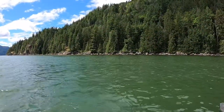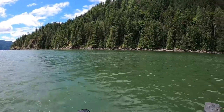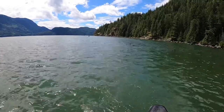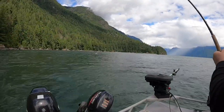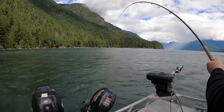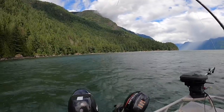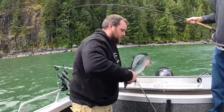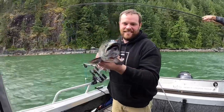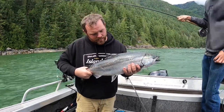We found another fish. We think he's still there. Oh, look at him rip. Oh, there he went. Oh, he's a nice fish. He's a goodie. I gotta take care of the cannonballs and stuff. So we got a nice fish here. He is, what was he, 72? Nice fish.